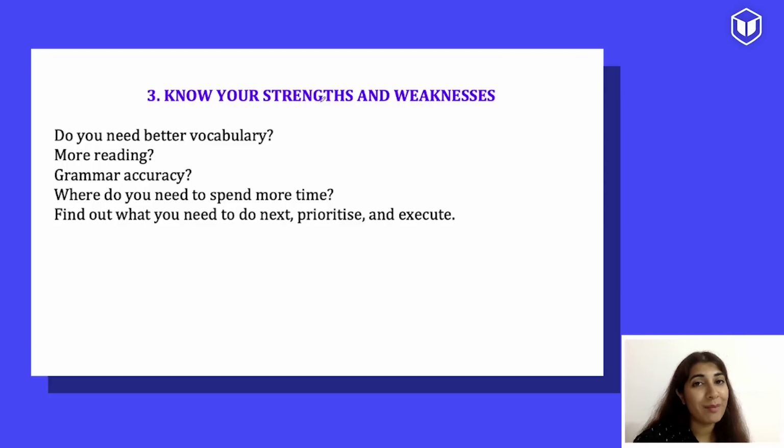So I believe you are planning to take that mock test that we spoke about. When you do take that, do not close it once it finishes and let it sit there and go back to your Netflixing. Do analyze it a little. How do you analyze it? Do I need better vocabulary? Was there an error I made because of a word I didn't understand? Do I need to read more? Is my speed a little too slow? What about my grammar accuracy in the writing exam? Did I make too many errors? Where do I need to spend more time?